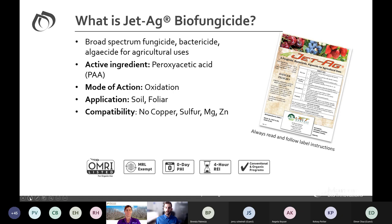There are some compatibility concerns, such as coppers and sulfurs. So you want to be careful not to mix JEDAG with any coppers or sulfurs in the tank. Also, be careful not to apply JEDAG over the top of a copper or sulfur application. You want to wait 1 to 2 weeks before making that application.